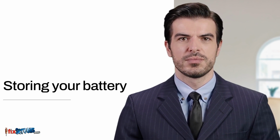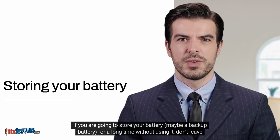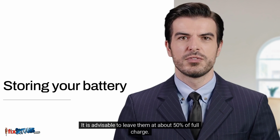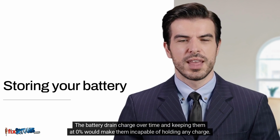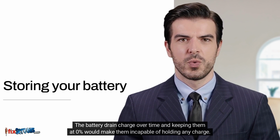Storing your battery. If you are going to store your battery, maybe a backup battery, for a long time without using it, don't leave it at 0%. It is advisable to leave it at about 50% of full charge. The battery drains charge over time, and keeping it at 0% would make it incapable of holding any charge.